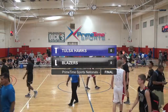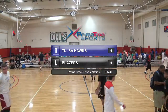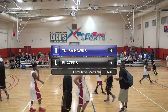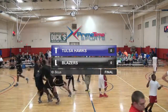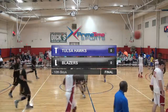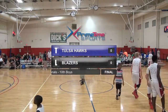For the Blazers, a game-high 20 points for Austin Stewart, including 9 in the second half. 17 from Brian Smith, 12 from DeMonte Coxey, 10 from Rontrell Sandolph, 8 points for Malik Jackson, 4 each for Donald Hunter and Patrick Arnold. So with that victory, the Blazers move on to the 10th grade boys championship C bracket quarterfinals. They will take on Team Texas Blue at 5:40 this evening.